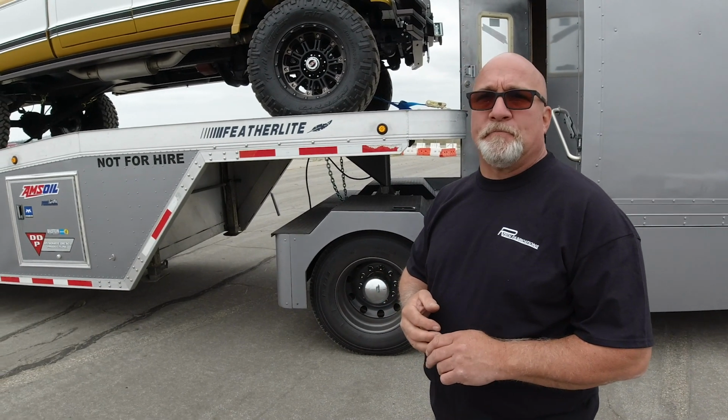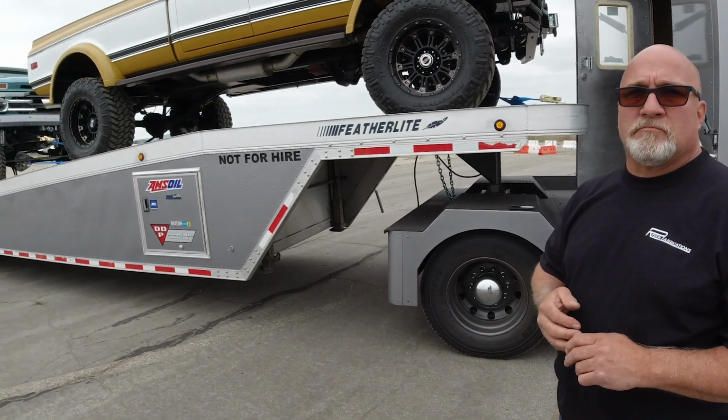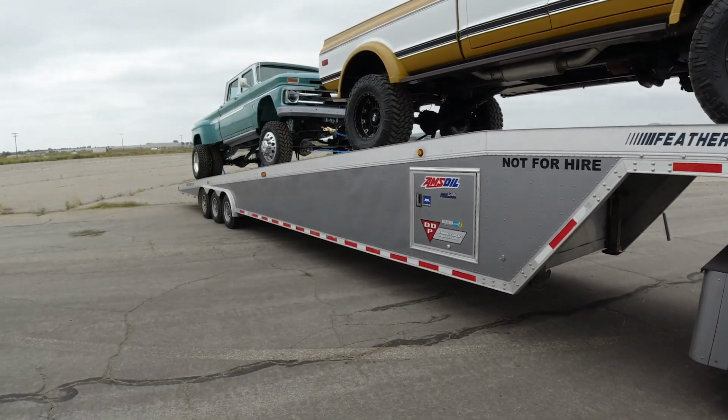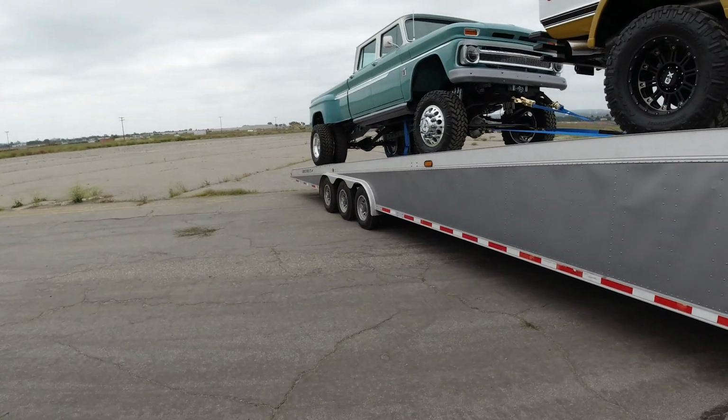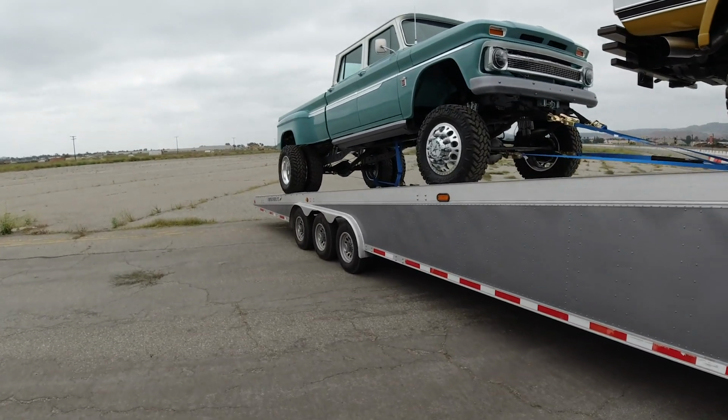Wow, that's really cool. Well, I want to check out this new truck that you got here. I've only seen photos of it online, but man, is it something else in person. So this is Ponderosa.